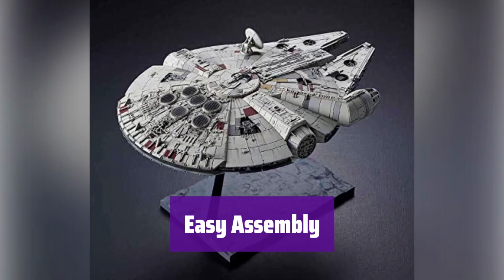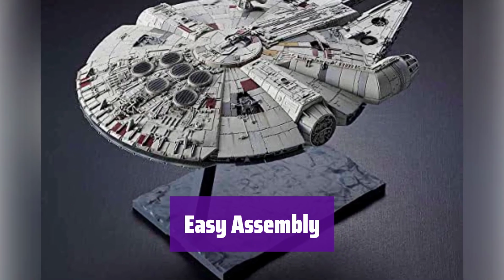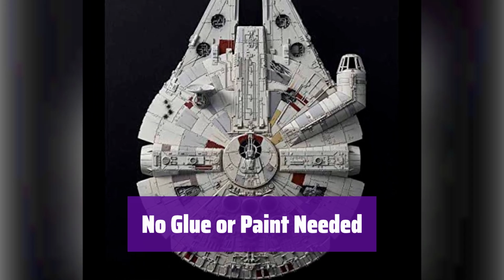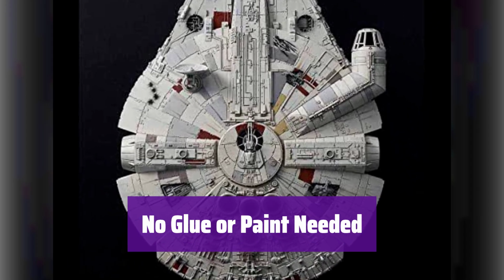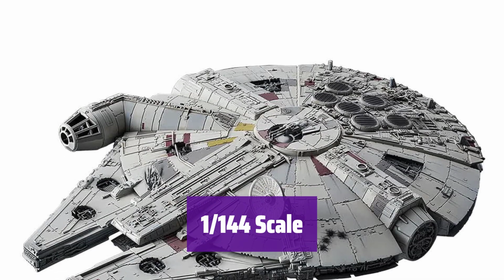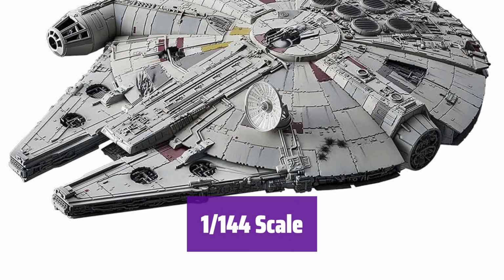This model kit is designed for easy assembly. It snaps together, making it a great project for all skill levels. You don't need any glue or paint to build this model. It's ready to go right out of the box, making it a convenient choice. This model is a 1/144 scale replica. It's a great size for display and collecting.